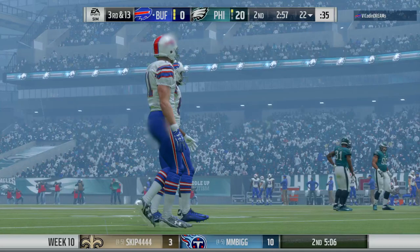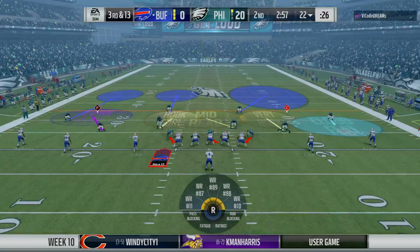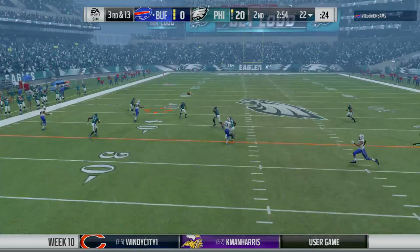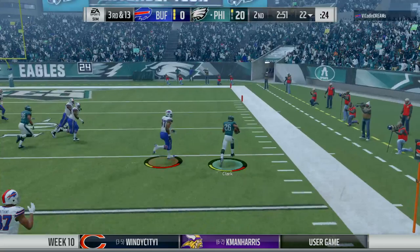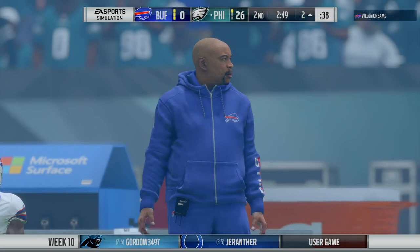The Bills on third down. They've only converted once in 4 tries. This is going to be third and 13. To throw. And for the third time here in this half, it's intercepted. Picked off at the 38. And he takes this one back into the end zone. And the Eagles defense gets a pick six TD. That pick six extending this lead even further.